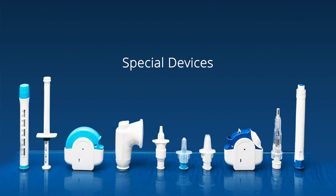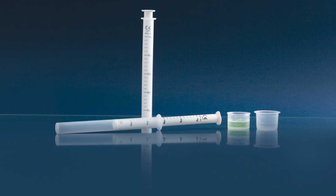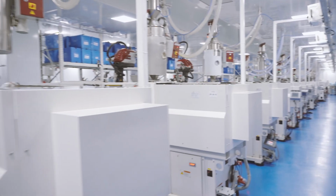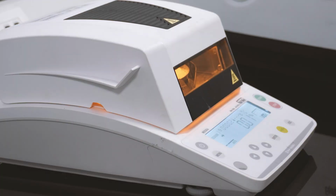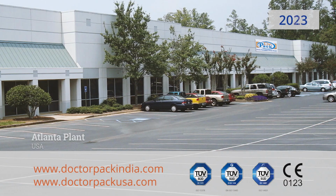At Dr. Pack, it is about our commitment to patient safety and efficacy. We achieve this by developing quality products with a thorough risk assessment, manufacturing with CGMP compliance, rigorous testing and approval, appropriate training, and prompt customer support. Dr. Pack, your perfect packaging and innovative device partner.